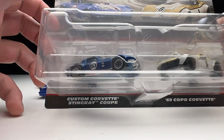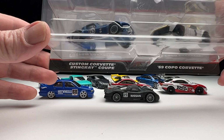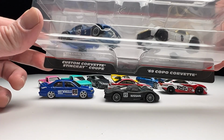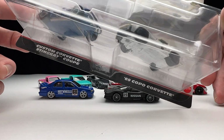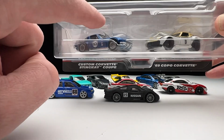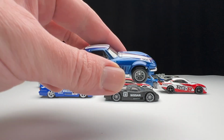All right. Last one in the group, and probably the weakest set of all, just because I'm not a super Corvette fan guy, and just because this one's, to me, a little boring. But we've got the custom Corvette Stingray Coupe, and the 69 Copo Corvette. I believe this is the repeat. And again, don't ask me what it's in. I think it's probably in a car culture set, something with American cars in it. I thought it was. Then again, could be wrong.